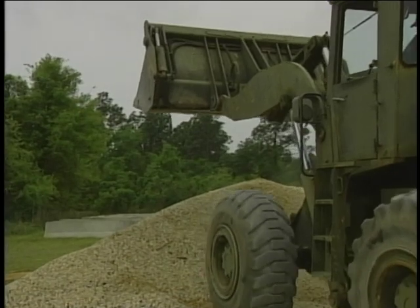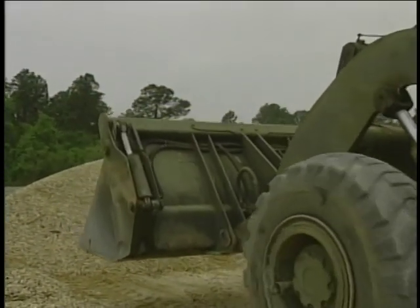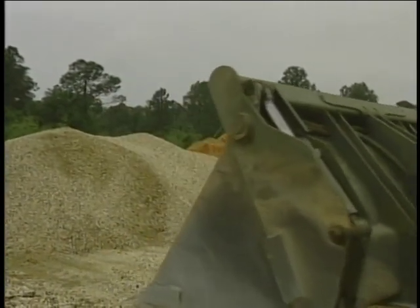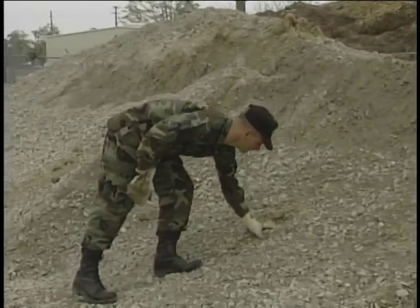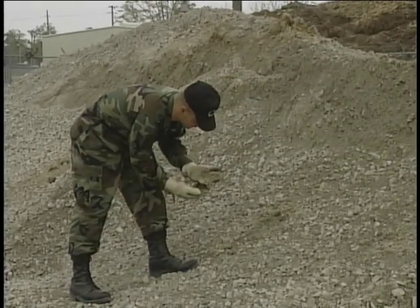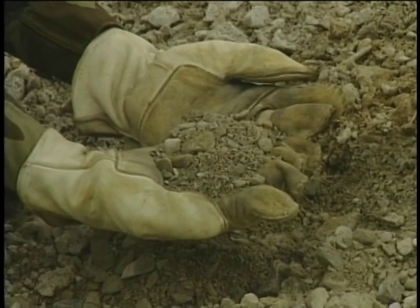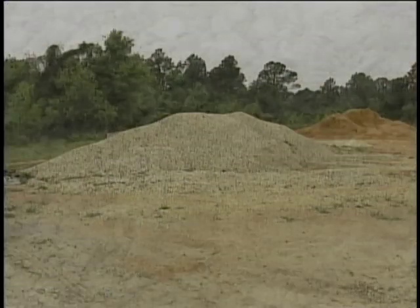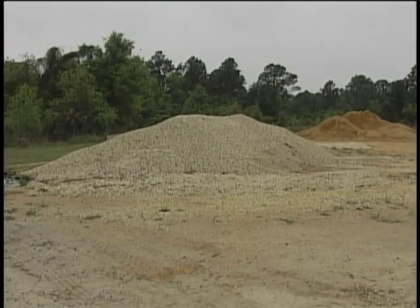The last point we want to make on stockpiling is to be aware of the different types of material and sizes of aggregate that you're handling. Material that has a mixture of fines and large particles will tend to segregate if handled too much. Build the stockpile in layers to avoid segregation of material. Stockpiling material is a simple way of gathering material in one central location.